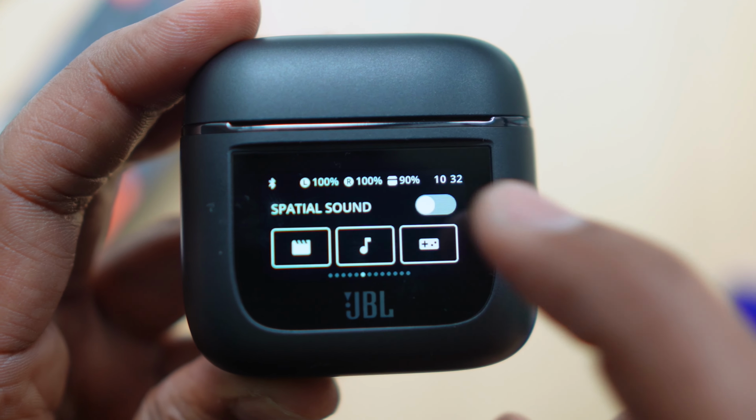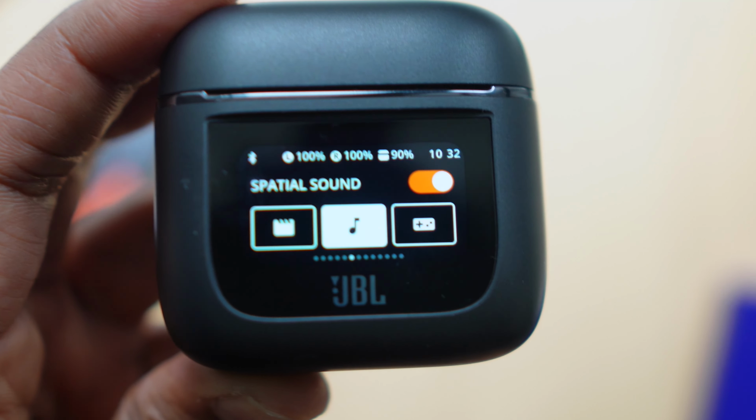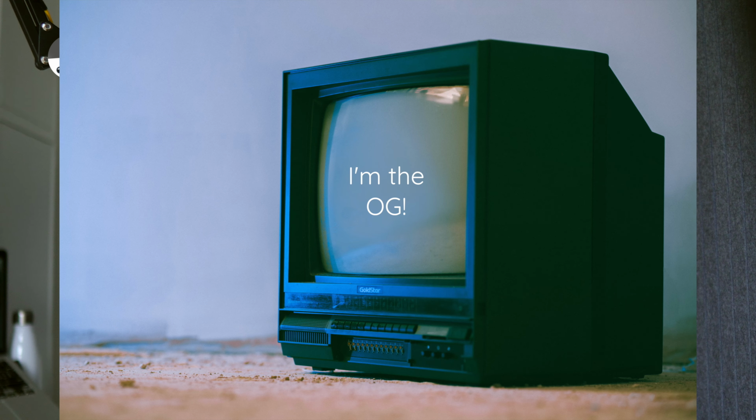Not just spatial audio, but three types of spatial audio. One for movies, one for music, and one for gaming. Now, to be honest, spatial audio feels to us like what 3D was supposed to be to television. You know, companies sold you 3D TVs, but who actually uses and owns one today?